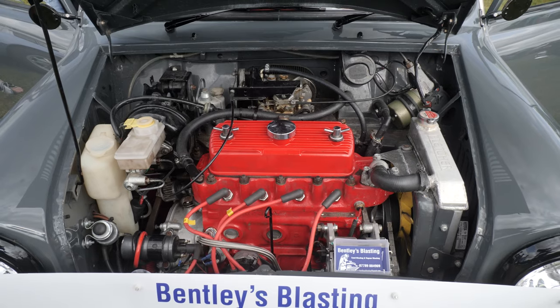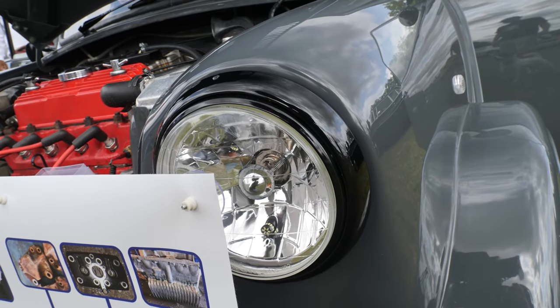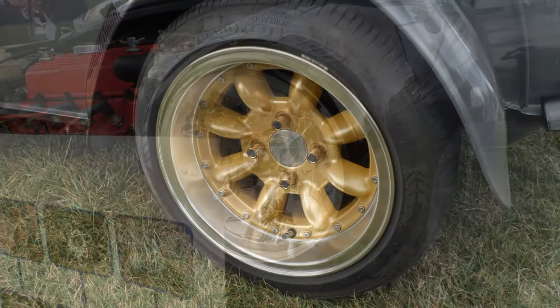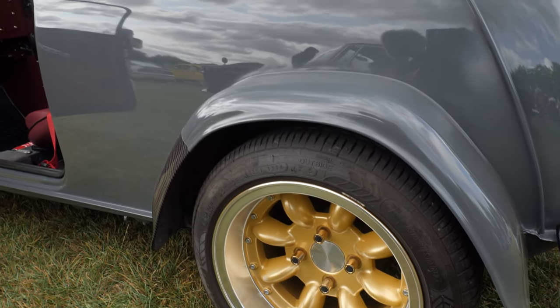Bored out to 1293. She's all light and balanced with a Weber on it, so 84 brake horsepower, 81 foot-pounds. Lovely. So you did all the bodywork on it yourself, all the wings and everything? We did the whole build ourselves.